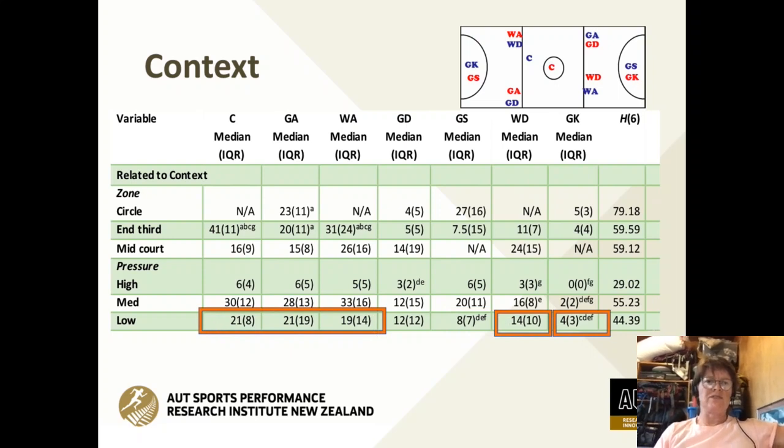So if we summarize context, the zones where these landing strategies occurred are predominantly differentiated by position. The goal shooter, the goal attack and the goalkeeper are predominantly active in the circle zone. The centre and wing attack are mainly active in the end zone, and the goal defence and wing defence are principally active in the mid-court. Due to the movement restrictions placed on each position by the rules of the game, the goal shooter and goalkeeper zones are as expected, but the centre player's greater involvement in the end zone is contrary to previous research, which states that the mid-court is normally the main area of engagement and landing for centre players.